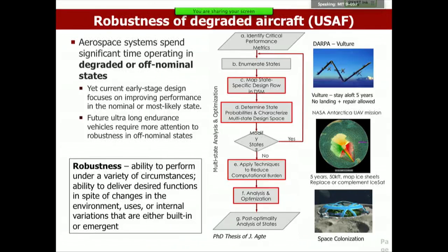The DARPA Vulture is a program where a UAV would stay aloft for 5 years with no landing and repair allowed. So you can obviously see it's got solar panels, and I think it has fuel cells as well, if I'm not mistaken. So how do you achieve that? This is an example from Antarctica flying several UAVs to map the ice sheets. This was a gap solution between ISAT 1 and ISAT 2. And then here's a human colony, maybe on the moon, or it looks like the moon.